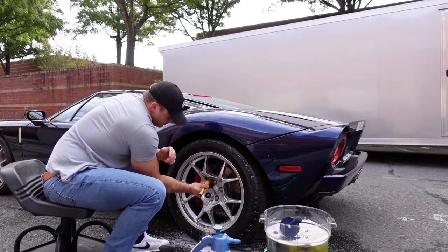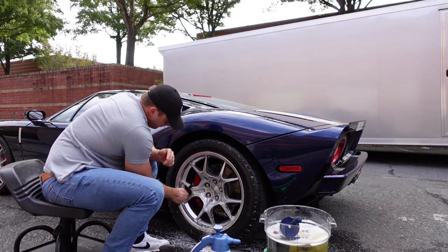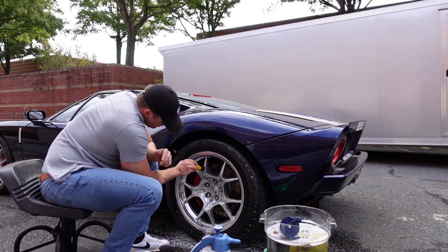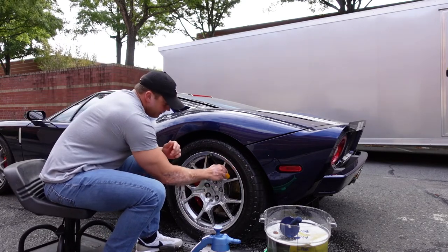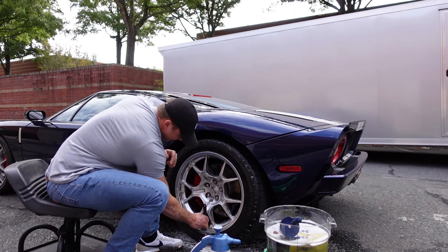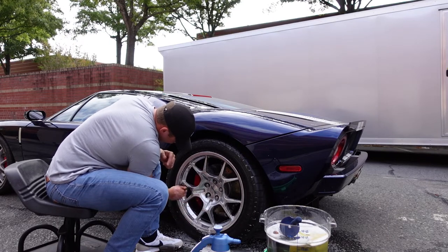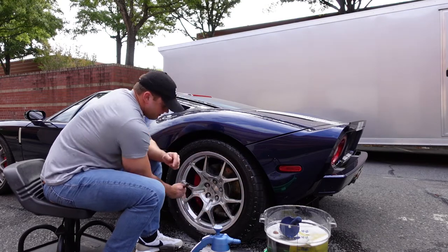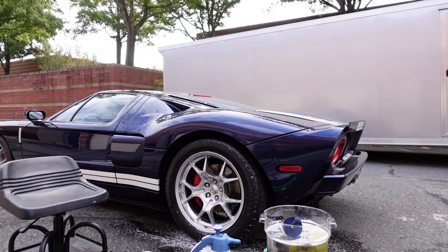And most of the reactive cleaners are not cheap. The ones we sell are a little bit pricey. They work extremely well, but from an effectiveness standpoint and from a cost standpoint, I'd rather clean the wheel with something like this and then use my fallout cleaner. I'm gonna rinse away here, see where we're at, if I need to do another pass.